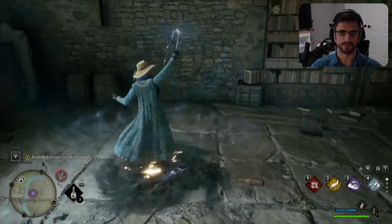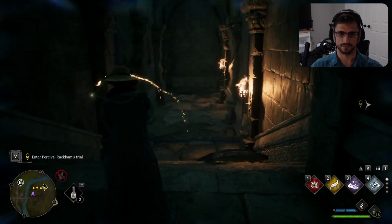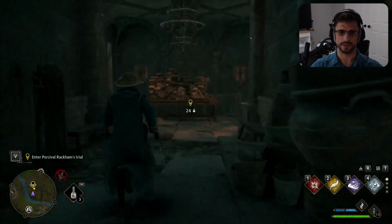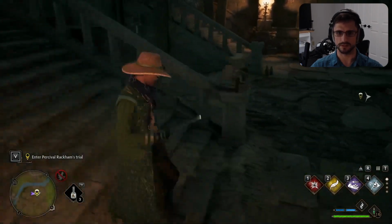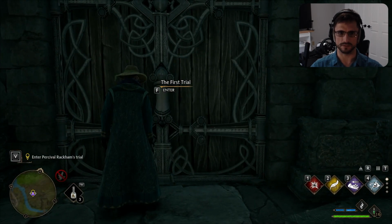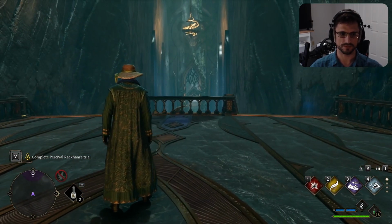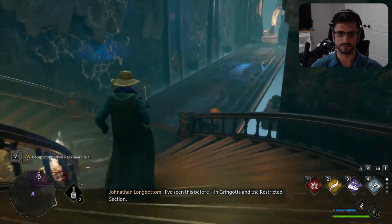Not very neat, these old wizards, are they? Revelio. The first trial. Oh, okay. This can potentially be a bigger thing than I thought it would be. Complete Percival Rackham's trial. Revelio. I've seen this before. In Gringotts and the Restricted Section.